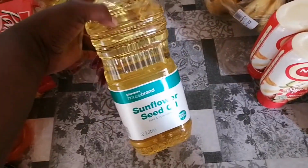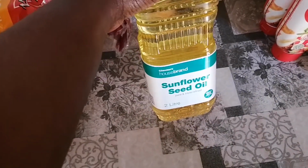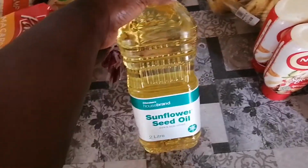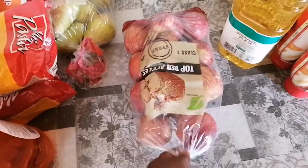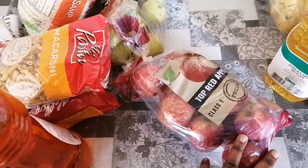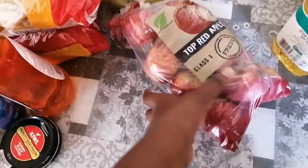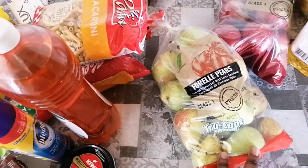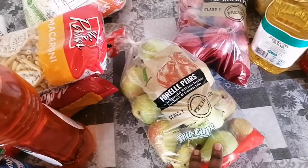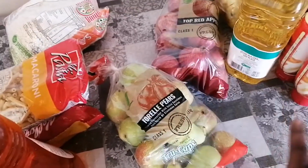So sunflower seed oil, I prefer house brand. It doesn't smell bad. Other brands are very expensive. I always use sunflower oil from house brand. The apples I do buy Top Red at most, depending if they are available, but first choice is Top Red. They are always good. And I have pears, a pack of pears. I do love them. This helps me to carry my lunch box. Sometimes when I don't feel like eating a lot during the day, I just get my fruits, then with 2 slices of bread, I'll be good to go for the day.